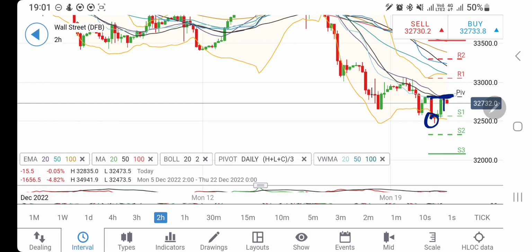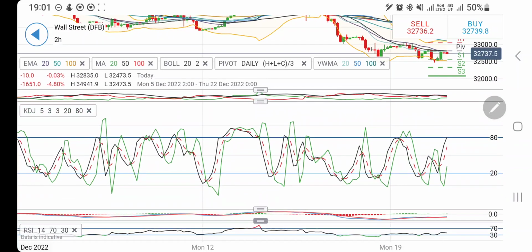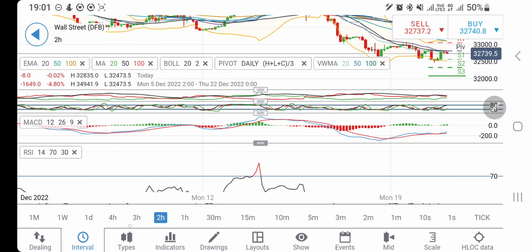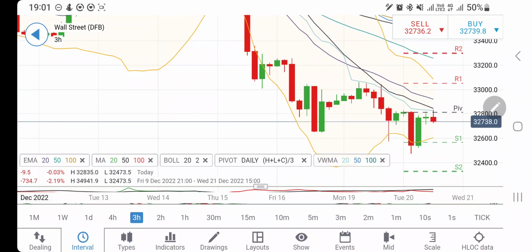Yes, if you see it trading beyond 32,850, buy for 33,000 levels. 32,950, 33,050 are definitely achievable. If it breaks past it, then 33,200, and then beyond that further bullishness can be expected. Directional movement here is bearish, stochastic looking upwards and trying to enter into the overbought zone. The MACD is bullish, divergent and bullish, it is indicative. RSI is now comfortable, it was previously oversold a few candles back.